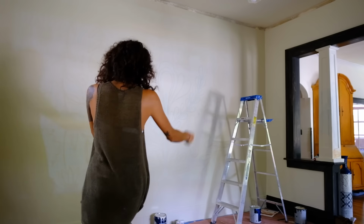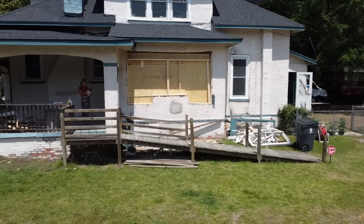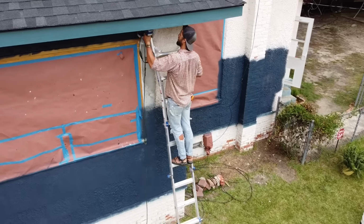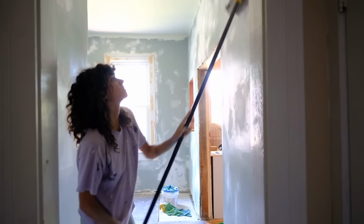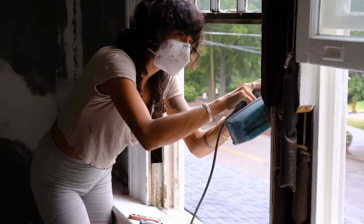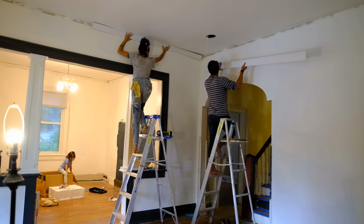From intense contractor drama to tearing into the side wall and expanding the windows, painting the entire outside of the house, painting like 5 bedrooms plus 2 living rooms and a massive kitchen and breakfast room. So many things have happened in this house. A mural's been painted, lights have been installed, trim and molding has been sanded, caulked and scrubbed down and repainted and touched up. Curtains were hung, decor, all the things.